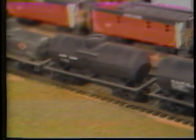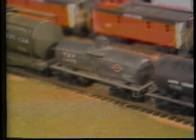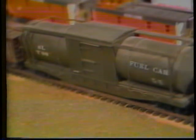Now we have a single-dome tank car. That's a little bit shorter. And we even have a single-dome tank car that's just a wee bit shorter again. The other side would be a tank car like this, which is just a wee bit bigger. So tank cars come in all shapes and sizes. You can do whatever you want. This happens to be a dual tank car with central service bays.